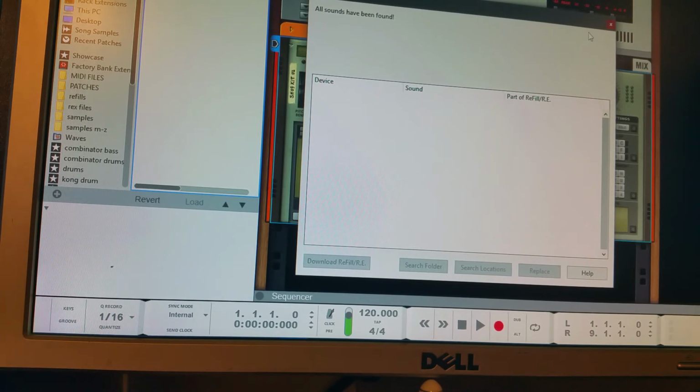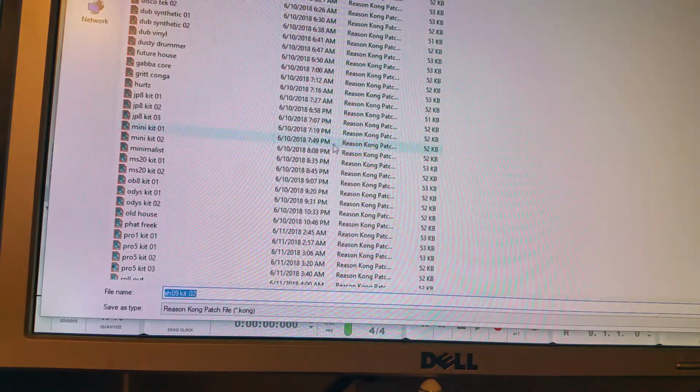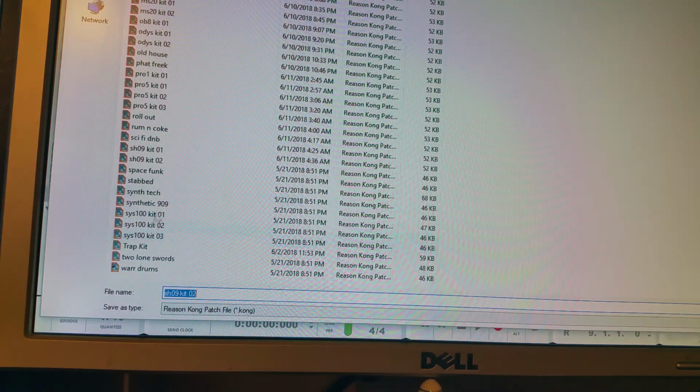But obviously, we're finished. As you see, that was at least a good 10 minutes, man, searching for the samples. Now, let me tell you what you got to do after this, in case you're going through the same thing. Exit that out. Like I said again, it's Kit SH09, Calm patch SH09 kit 02. You have to save it, man. Let's go down right here.